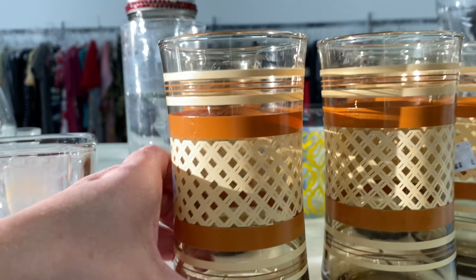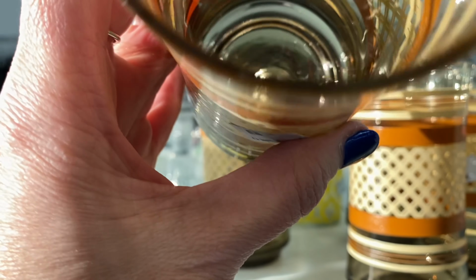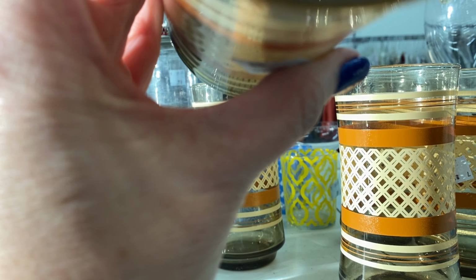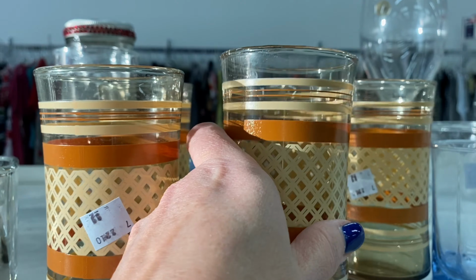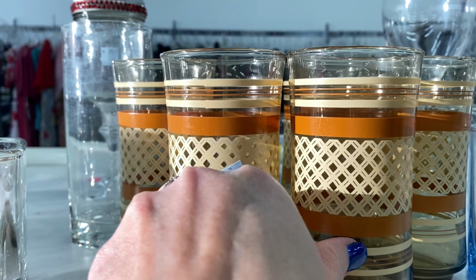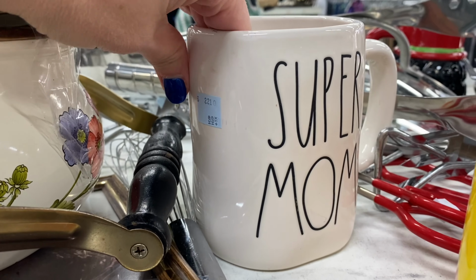In the glass section, I did see these pretty cool little drinking glasses, maybe juice glasses or water glasses. They were priced individually at 99 cents. I'm looking for like a Libbey marking or some other kind of marking, but I did not see anything on this set of 5 glasses.